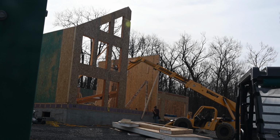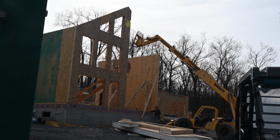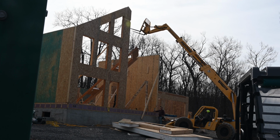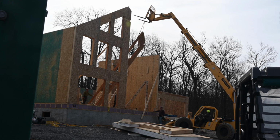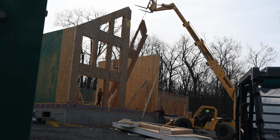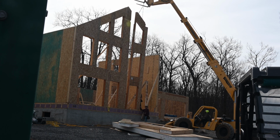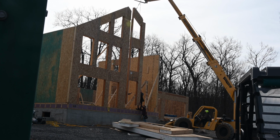Now, as you can tell, there is going to be a lot of windows in this front wall. Can you guess what that's for? Yep, the view. And we will probably get tired of the view at some point in time. But we got a wall of windows. Supposed to be engineered to take all the wind load once all the windows go in.